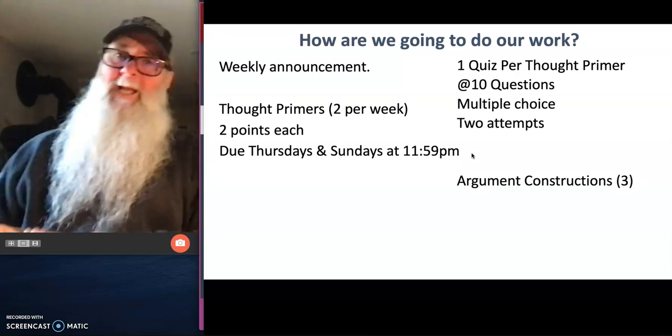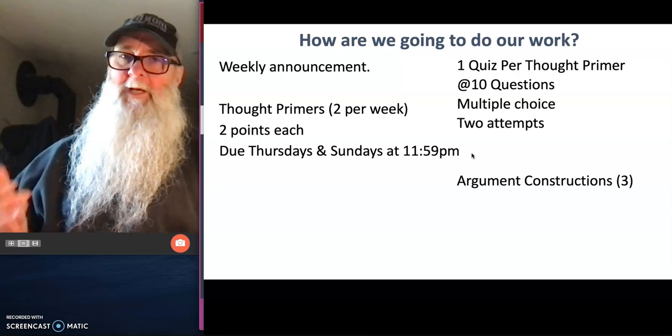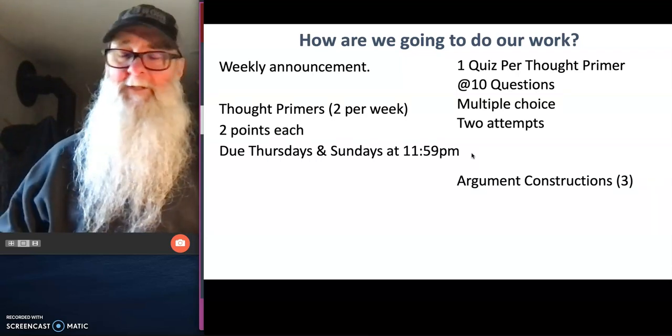So you've got these three areas of the course that you're going to do your work in: thought primers, quizzes, and these argument constructions.